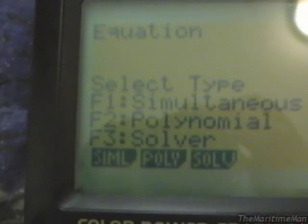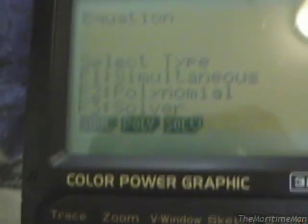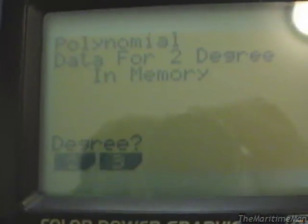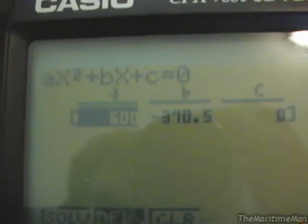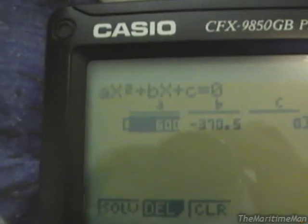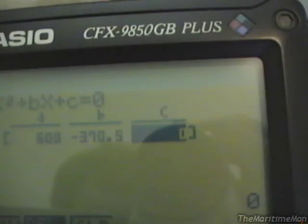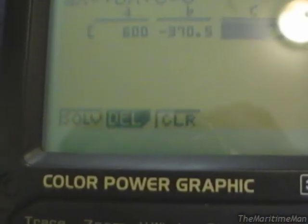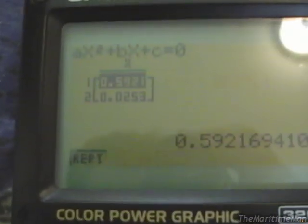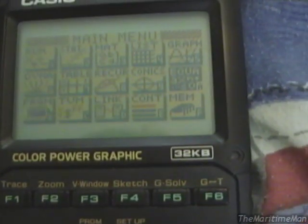And we'll press, I've never had to use simultaneous or solver, but I have used the polynomial, so we'll press F2. And degree, I'll go to the second degree. And basically you can put your A, B, and C values of a quadratic function in. I see I already have one here. I'll change this value to 9. And you can solve it for the x-intercepts, which in this case are those. So that's pretty cool. So that's all I really know about that function.